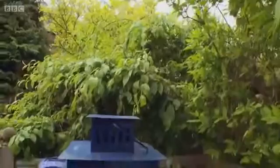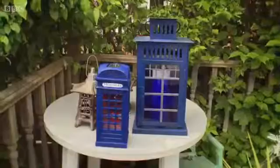I am. Kev humours me. You're clearly a very colourful character. Would you like your personality to be reflected in the garden? Yes, I would. I've already said I'd like my shed to be a TARDIS because that would just be so cool. So what would you like to do with this space?